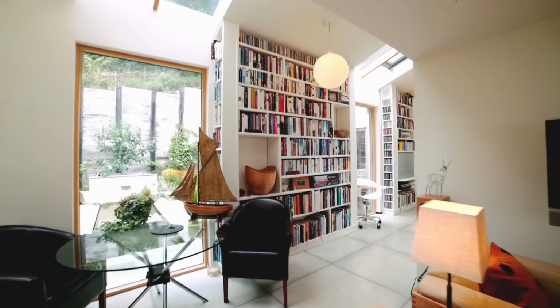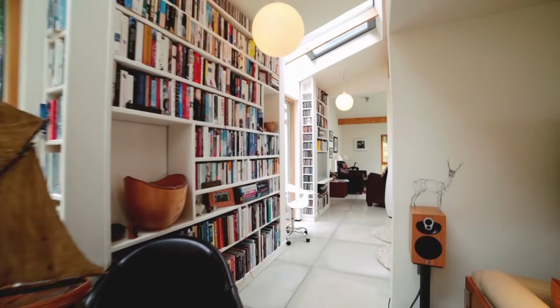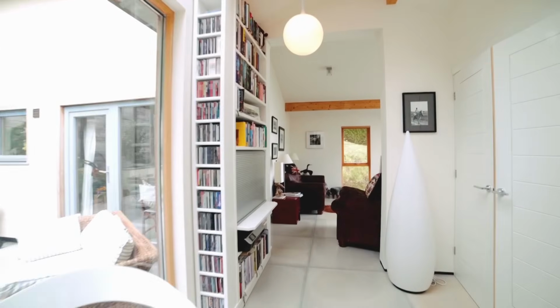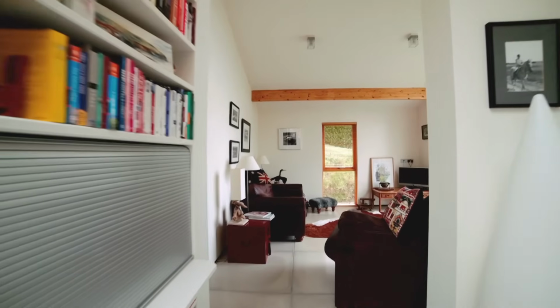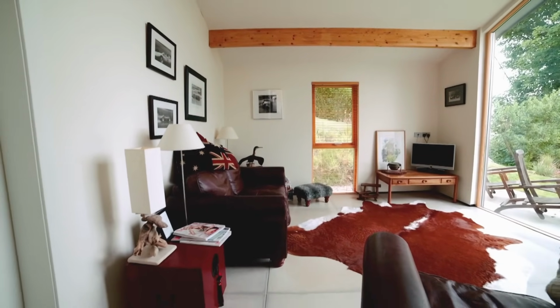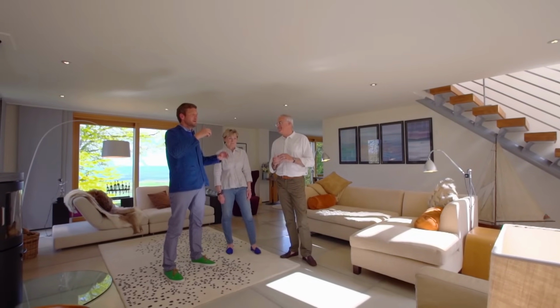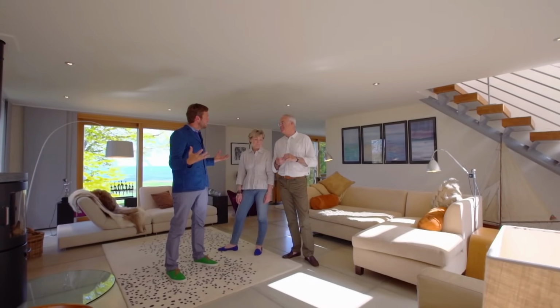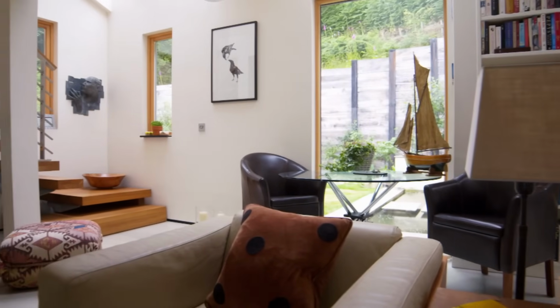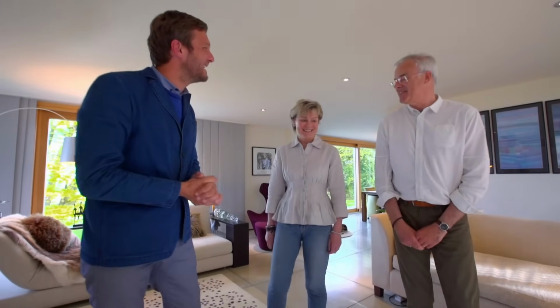The tradesmen may have disliked them, but they create a flowing connection right through this fabulous home. From the light-filled lounge through to the cosy snug at the far end, the ground floor is one continuous open space. Despite being very contemporary, there's a real sense of homeliness. You know, it feels very warm, very cosy. It's lovely, isn't it? Oh, it is. It's lovely. We enjoy it. Well, should we go look upstairs? Yes.